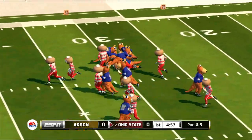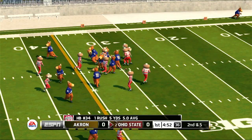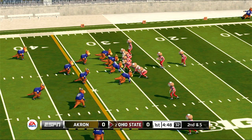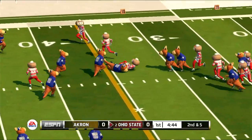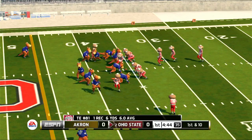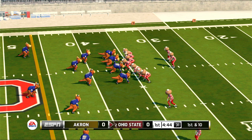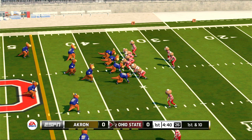Run right side. Tackled after a decent pickup. Tackle made at the 36. Complete for 6 yards, and that's good for a first down. Heads up play by the quarterback to find his receiver in traffic and get the ball into his hands. And I think it was the quick throw by the quarterback that fouled up the defense on that one.